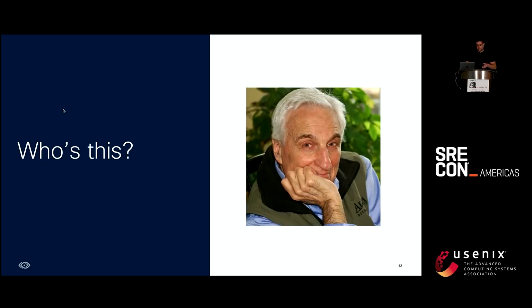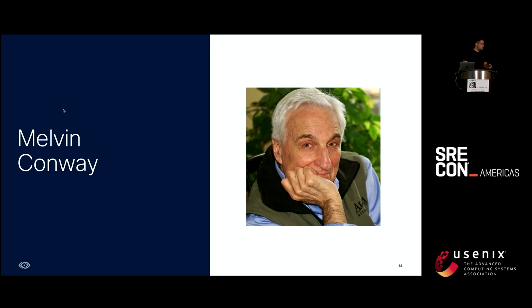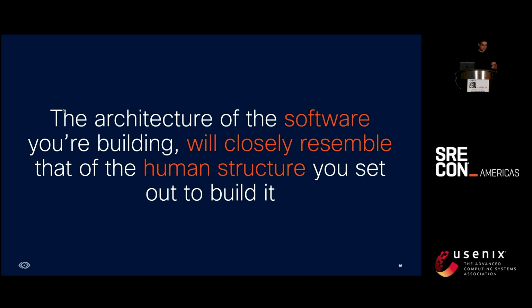Do you know who this gentleman is? Does anyone know? Anyone? This is Melvin Conway. Conway as in Conway's Law. Conway's Law states something along the lines of, the architecture of the software you're building will closely resemble that of the human structure you set out to build it. I'll say it again. The architecture of the software you're building will closely resemble that of the human structure you set out to build it.